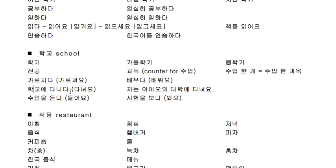그다음에 수업을 듣다. 시험을 보다. 수업 is class, 시험 is test. To take a test, 시험을 보다, literally to see a test. 수업을 듣다, to listen to the class. 듣다 means to listen. So in Korean we say to listen to the class and to see the test. Don't confuse these two. We don't say 수업을 보다 or 시험을 듣다. So 수업을 듣다, 시험을 보다.